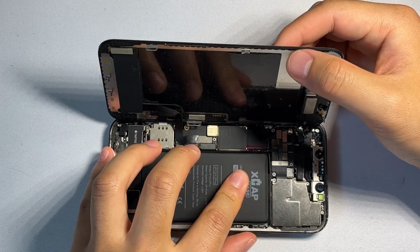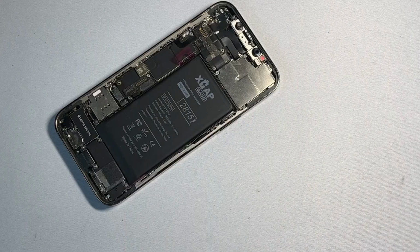So I had to, once again, after spending right around an hour reassembling the phone, I had to spend another hour disassembling the iPhone and taking out the wireless charger and returning it back to the manufacturer and hoping that within a week they would send it back to me.